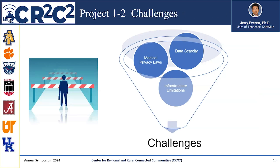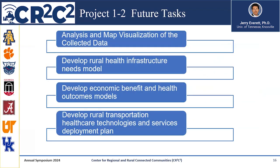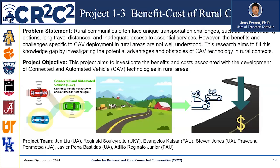So they've got some of the similar challenges to us in data. They've got a different level of complexity, in that they also need some medical data, which has its own set of challenges, as we all know, in getting access to it. And then this talks you through some of the steps that they still plan to go through for the remainder of the project.